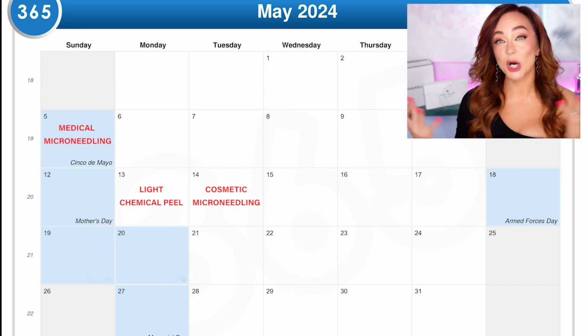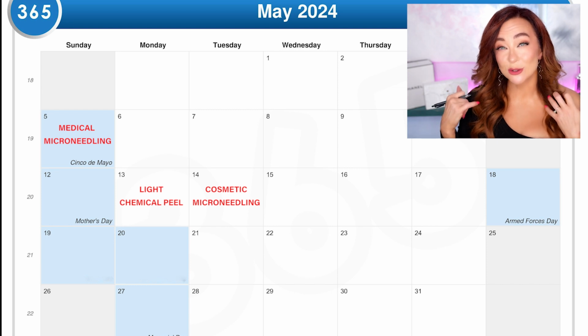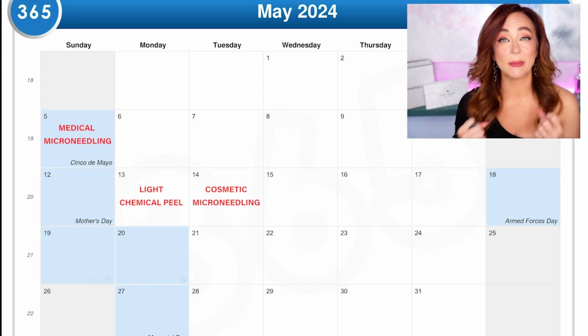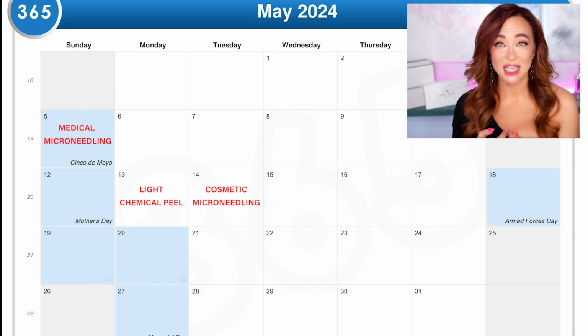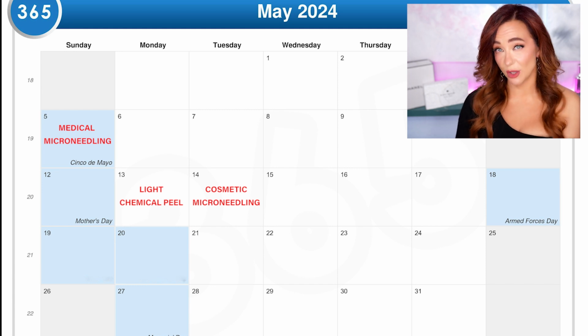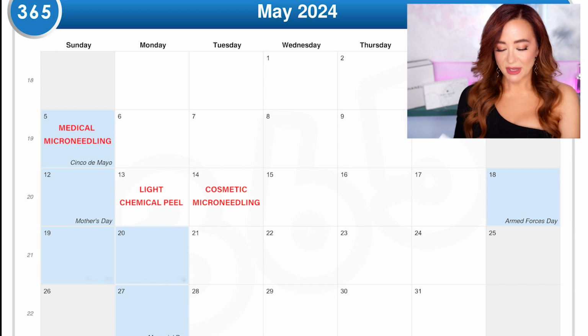And so you get rid of all of those dead skin cells, and then you go in and needle over that newer skin, and it's really like ba-bang. So it really is very nice for needling. And so I'll do those 2 days in a row. And so I've got those in my calendar.